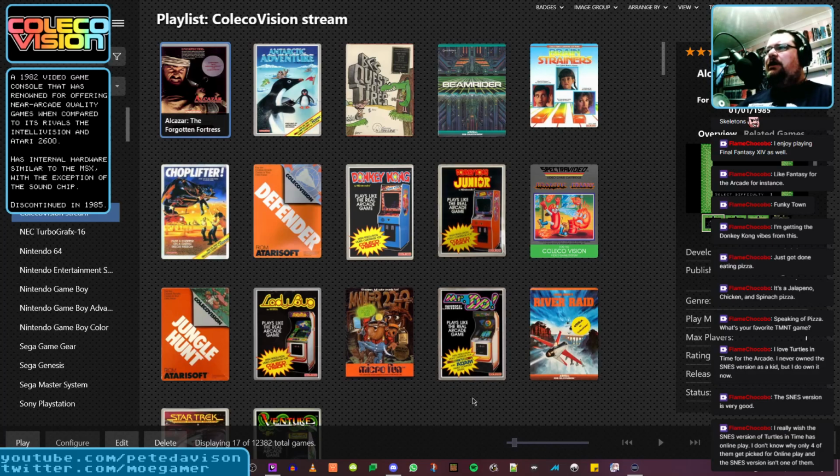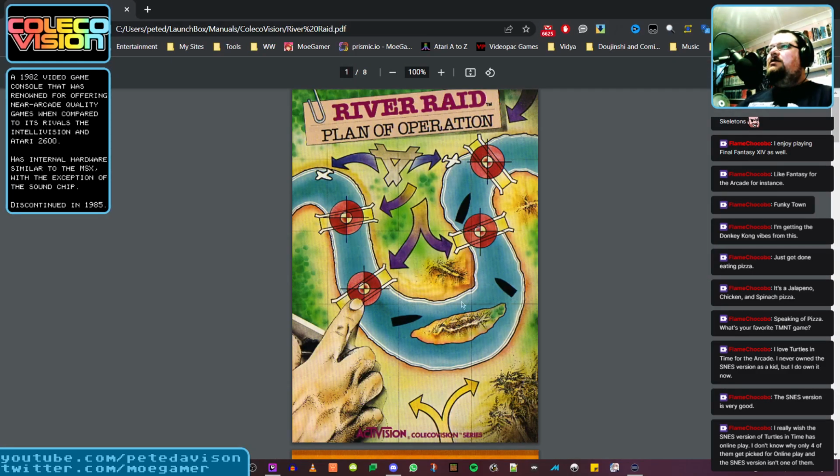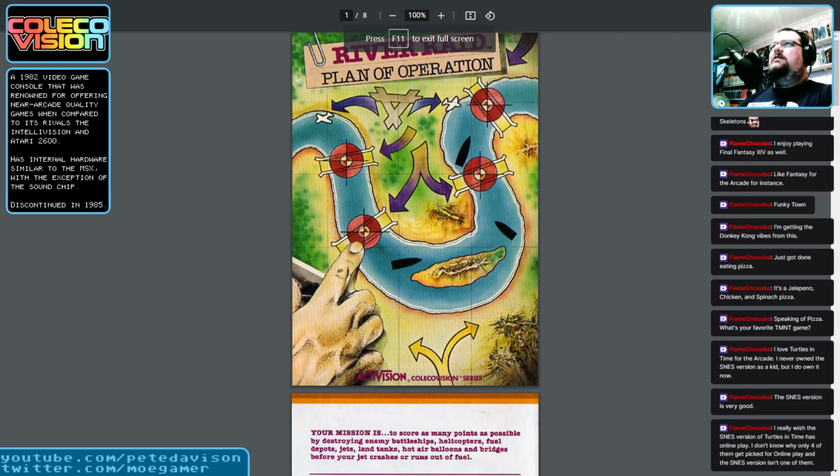Let's have a look at River Raid. Now, River Raid on the Atari 8-bit is one of my favourite games of all time. So I am intrigued to try out the ColecoVision version. Let's have a look at the manual first.